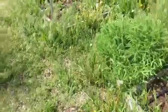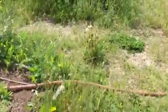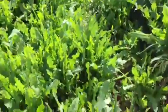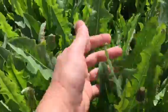Now let me find you a better example of it. I'll try to not move so fast that it makes you sick. I'm clearing out this garden bed today. It's got a lot of this in it. This right here is called prickly lettuce, and the rabbits love, love, love this.